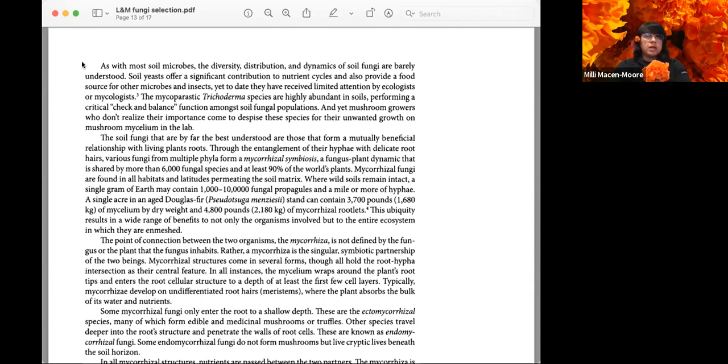The soil fungi that are by far the best understood are those that form a mutually beneficial relationship with living plant roots. Through the entanglement of their hyphae with delicate root hairs, various fungi from multiple phyla form a mycorrhizal symbiosis, a fungus-plant dynamic that is shared by more than 6,000 fungal species and at least 90% of the world's plants. Mycorrhizal fungi are found in all habitats and latitudes, permeating the soil matrix.